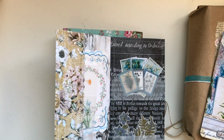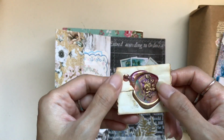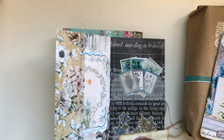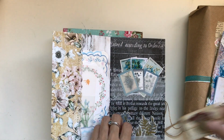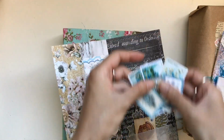Hang on. Oh my gosh, there's writing. I don't know. I don't want to open that. Oh, how do you... I guess, do I just get some scissors and open that? Oh, that's too nice to open. But I want to read her note.